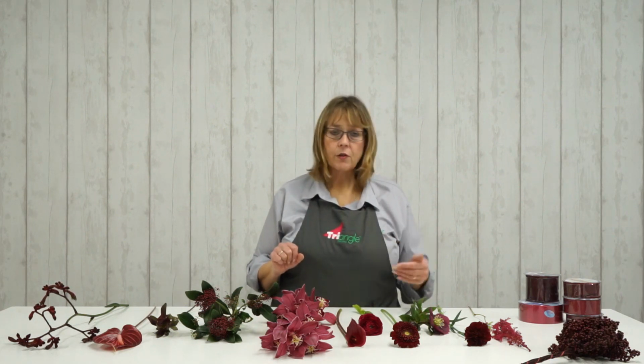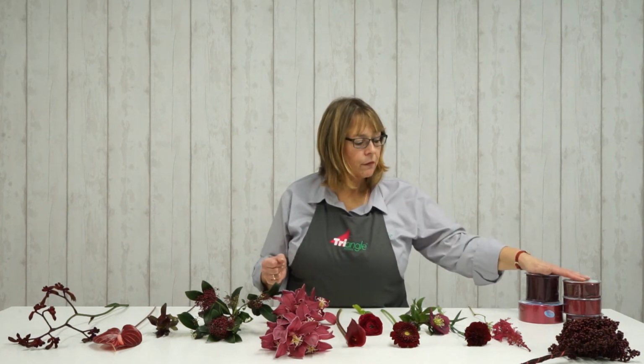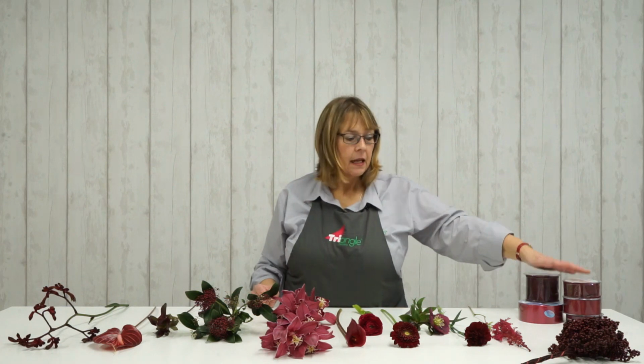Now, I've gone through all of the fresh products, but we do also have a huge selection of sundry items that you could use to reinforce this colour palette. So I have a selection of ribbons here that are available on our website, and also we have these beautiful pepper berries. So stay tuned for lots more videos on how to incorporate this colour palette into a wide variety of arrangements. So we're going to be focusing on 5 different types of arrangement in different areas, if you like. So we're going to be doing weddings, funerals, home decor, corporate and simple vase design.